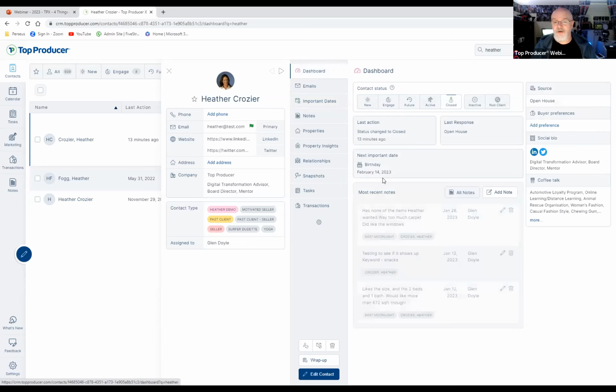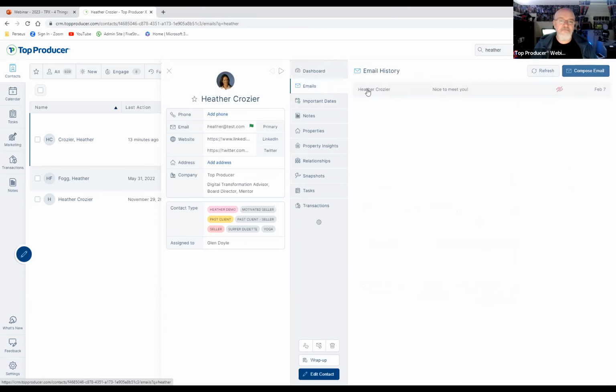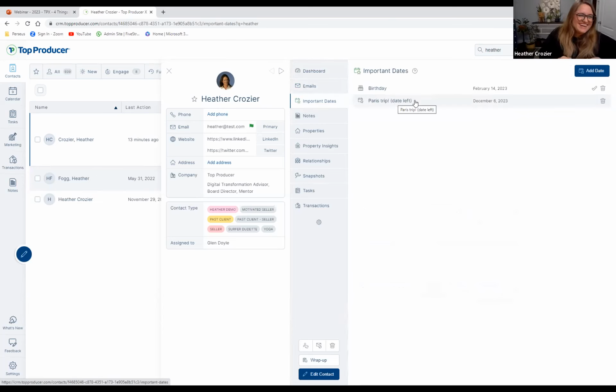And you'll notice when I click on dashboard, it tells me right away what the next most important date is. But we have other important dates that you can put in here. You're taking me back. It hasn't been that long, but I like to poke at this. So in December of 2022, Heather took a once in a lifetime trip over to Paris. So I can always have this, so I can remember closer to the date to reach out and say, hey, world traveler, what's the port of call this year? Little things like that would make her go, oh, they actually do pay attention to what I'm talking about. And obviously, talking about, if I can throw this in here, Glenn, I think this is amazing because this just happened to me recently.